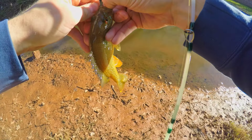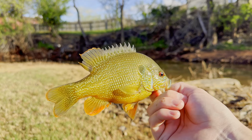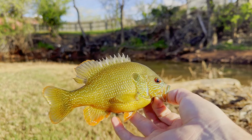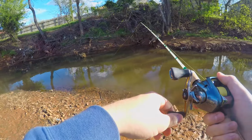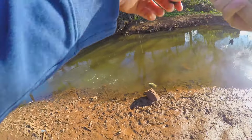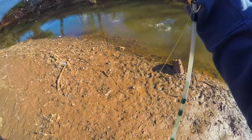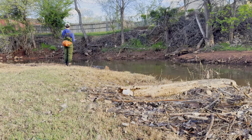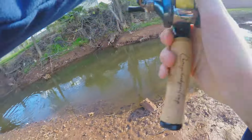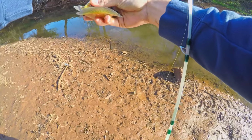Hooked him too good. Look at that one, guys. So beautiful. Just another hybrid of some sort, but such a pretty fish. Another hybrid. This one's not as pretty. Another straight bluegill. Pure bluegill with a fat gash in his side. That guy has been messed up by something.